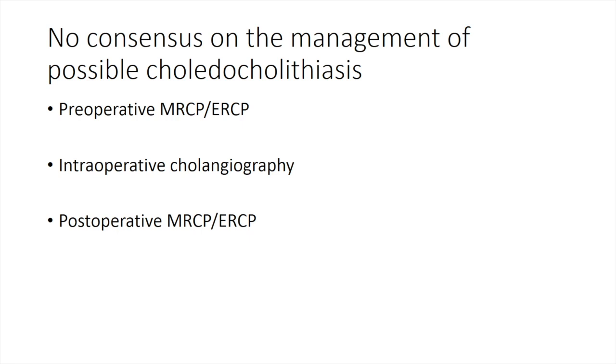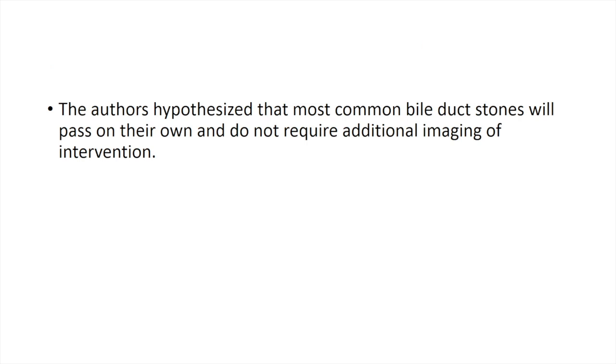Management of choledocholithiasis includes preoperative or postoperative MRCP and ERCP, or cholecystectomy with cholangiography to determine if there is a retained stone. Dr. Riggle and colleagues sought to determine whether it would be safe to manage choledocholithiasis in patients with rapidly downtrending liver function tests with cholecystectomy without additional imaging of the biliary tree. Their hypothesis was that most stones will pass on their own without consequence, and thus imaging of the biliary tree through cholangiography, ERCP, or MRCP can be safely omitted in these patients.